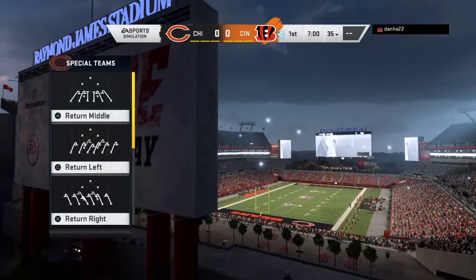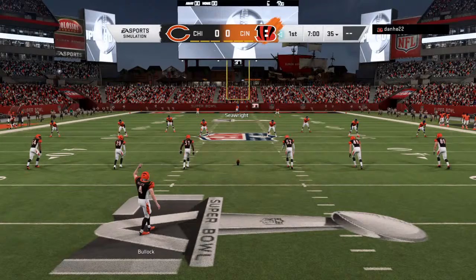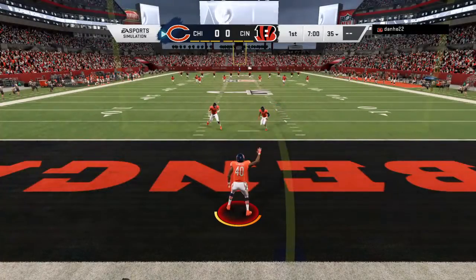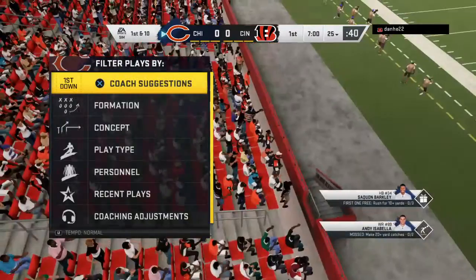AFC trophy, as it'll be the AFC champion Cincinnati Bengals taking on the NFC champions, the Chicago Bears. After all the hype, it's finally time for football as we're underway in Super Bowl 56.